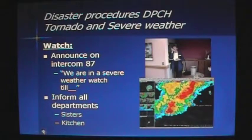If it is a watch, it is announced over the intercom, 87, which is the speakers on all the phones in the nursing home. And what we would say is we are in a severe weather watch until the time. And you have to make sure all the departments know, because sometimes they can't hear the speaker on the phone or the overhead announcement.